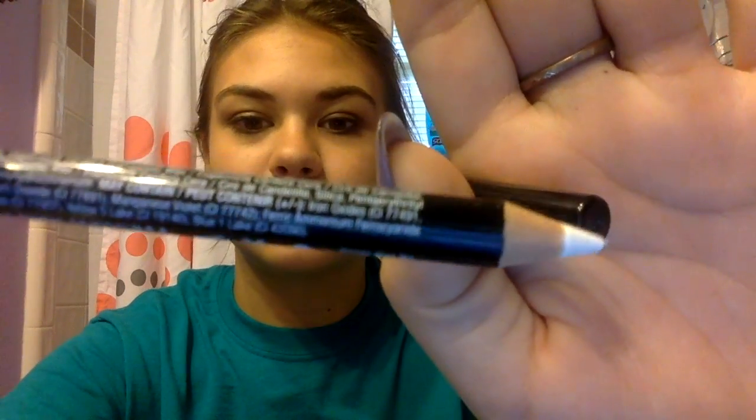It's just a basic white eyeliner, and I know that this isn't really that interesting, but I thought I'd share and do a little swatchy. So this is what it looks like. It's just in the shade of white. Doesn't have any special name to it. It's just a pencil, not a mechanical. Has the color on the back, and this was about $3.49, I believe.